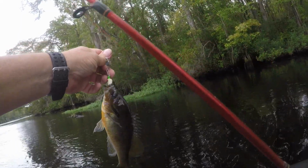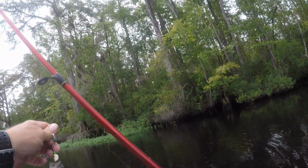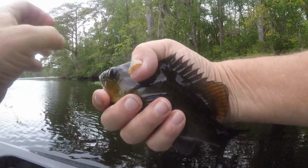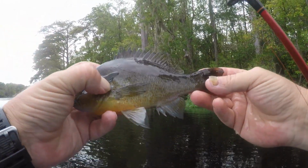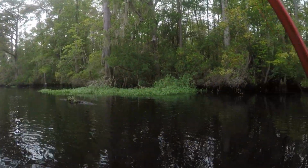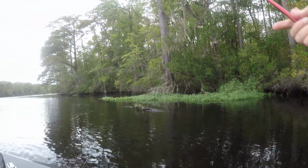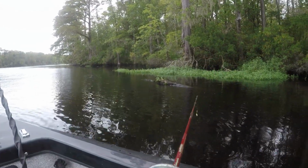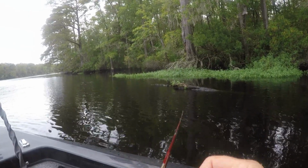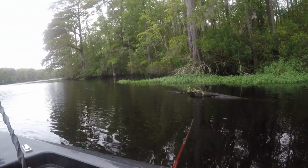Well, the deer ain't been wanting to cooperate, so I figured I'd come down here and see if the fish will cooperate. See if we can catch some of them. Throw the old spinner a little bit, the old artificial cricket on the spinner. See if we can get them to do anything.